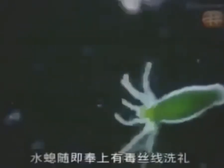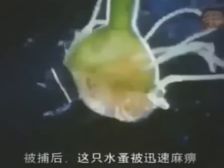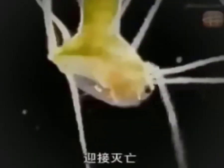It's when a prospective meal swims past and accidentally touches a tentacle that the Hydra showers its victim with poisonous threads. The venom they discharge is thought to act on the nervous system because it is so fast working. Once caught, this cyclops is quickly paralyzed before being brought to the Hydra's primitive digestive center and devoured.